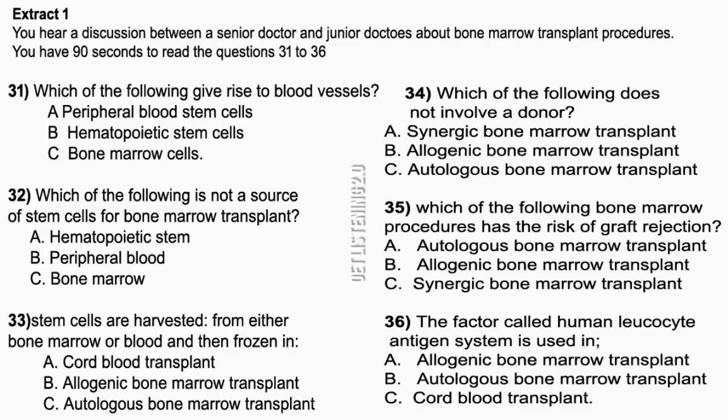Cord blood transplant is another procedure where blood is taken from the placenta and umbilical cord of newborns. This blood has a high number of stem cells, but the number of stem cells in a unit of cord blood is often too low for large adults, so this source of stem cells has so far been used more in children. The advantage of allogeneic transplant is that the donor stem cells make their own immune cells, which may help destroy any cancer cells in the patient.